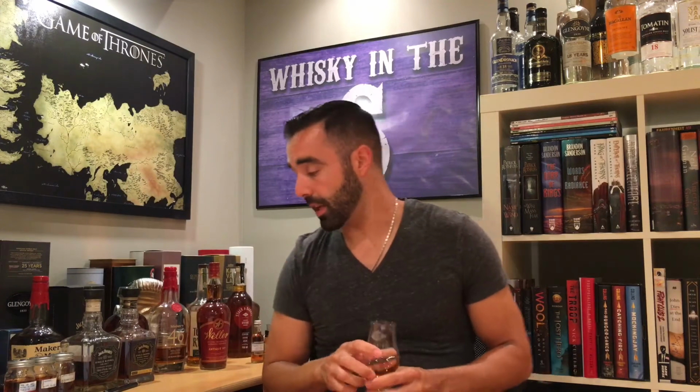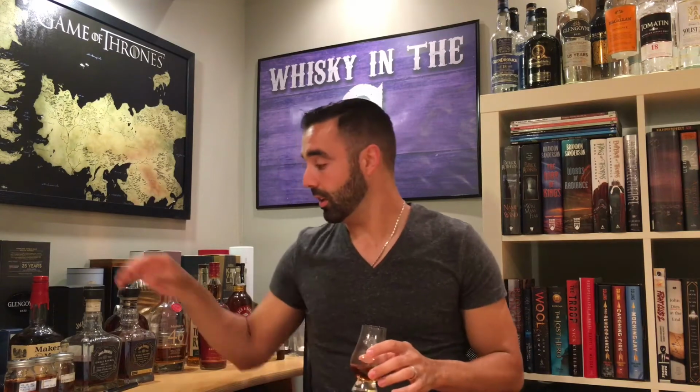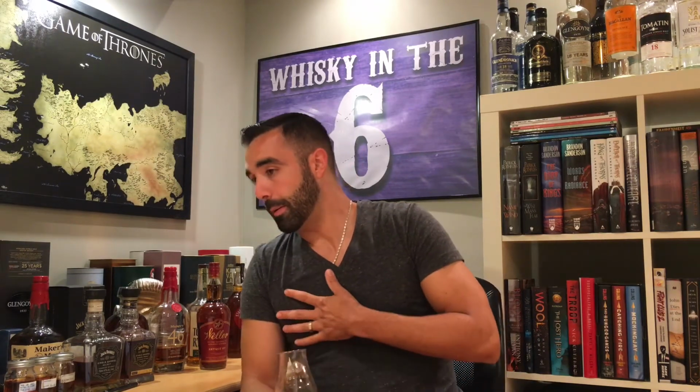So 47%, we know that it has to be natural color. So these are first fill virgin oak charred barrels. That's part of the rules for Tennessee whiskey, much like those are the rules for bourbon. The maple filtering, the maple charcoal filtering, is what I think gives Jack Daniel's its signature smell, that banana smell. That must, in my opinion, be a combination of its mash bill and that maple charcoal filtering.